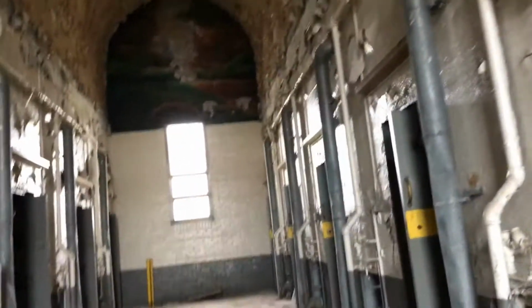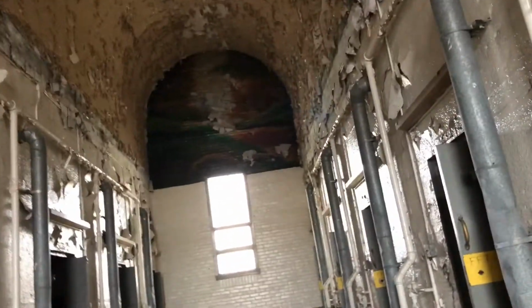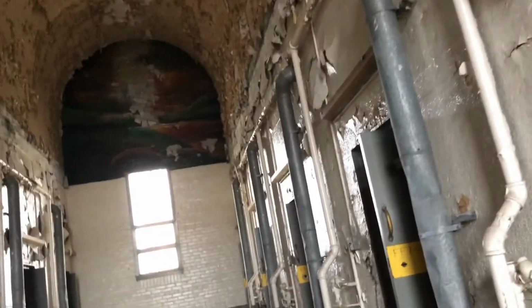We're on the second floor. This is a pretty cool room. What is that mural? It's a mural of something. I'm not sure exactly what, but it's original. Unfortunately, I'm not sure how much we'll be able to save.